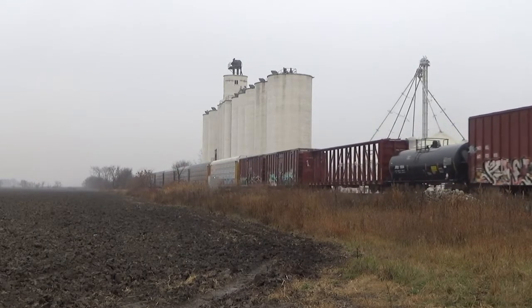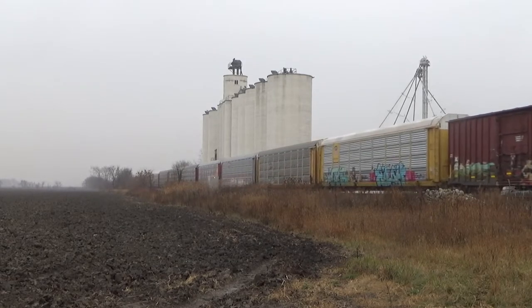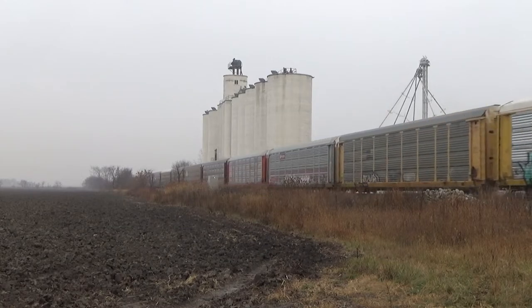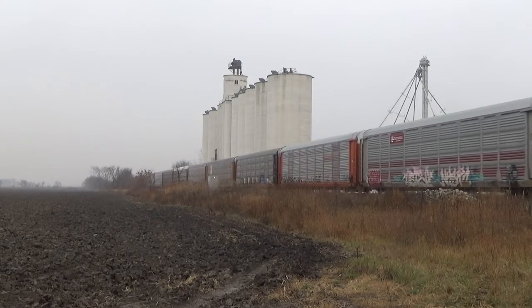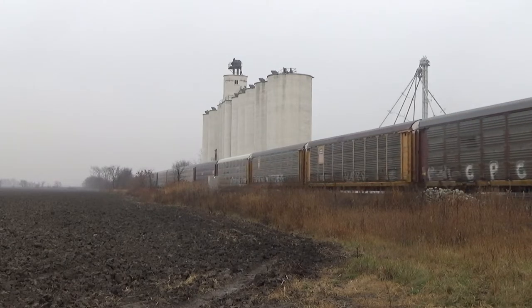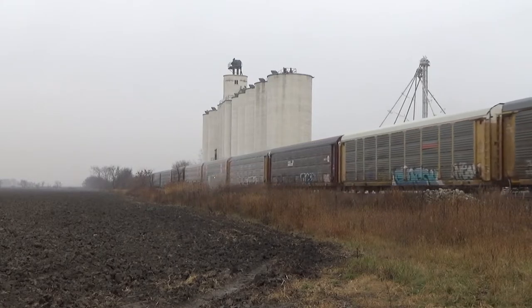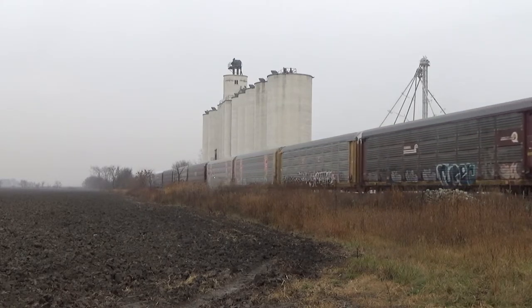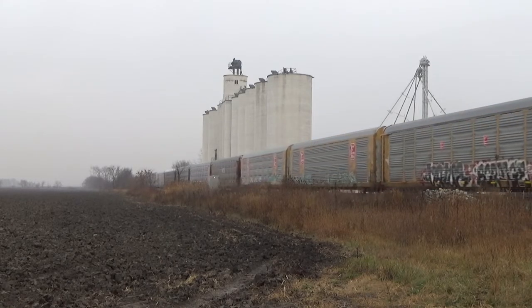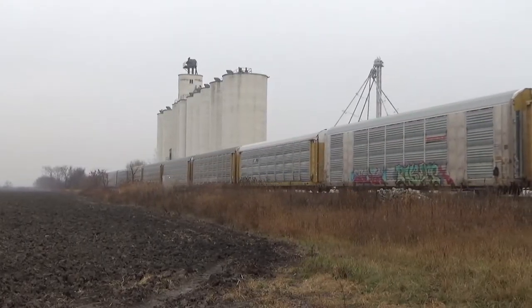That was a really cool catch to see, CP 7022 leading this time. I always saw it trailing, but this time I saw it leading a freight. I saw it trailing all the time, but this is the first time I saw it leading, which is very, very cool. Very happy for myself.